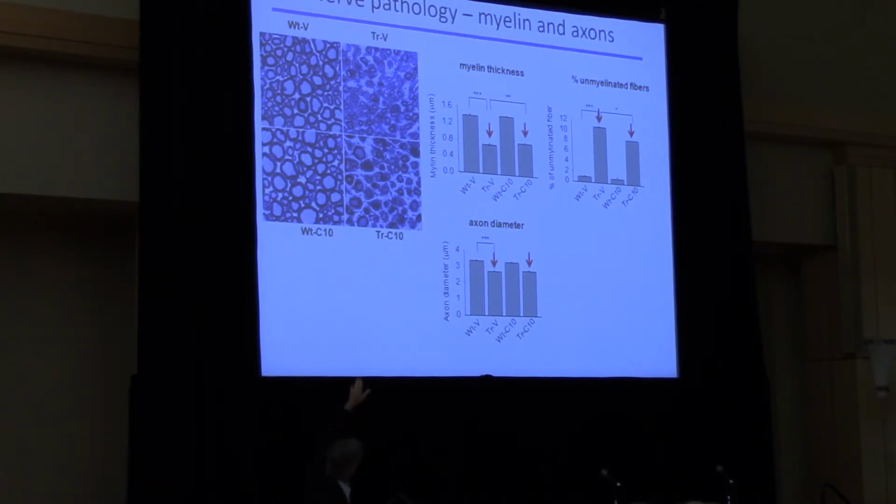Okay, but then when we look at the TR, the trembler mouse, you can see that there aren't as many fibers, they're smaller, the axon diameter is smaller, that myelin insulation's thinner, exactly what happens in people with CMT. And those nerves are just not conducting electricity as well, right? And then we can quantitate all these things.